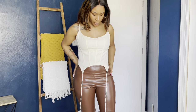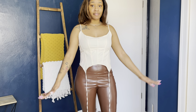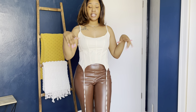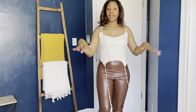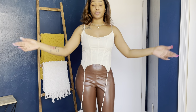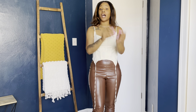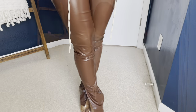But then I just paired it with the brown leather pants that have the split on the sides, and then the cake stand heels for clear. So this is what the outfit looked like. This is cute for date night, going out with your friends, going out with your girls, just doing you. All of these outfits are gonna be a look for all of the nights that you want to go out.